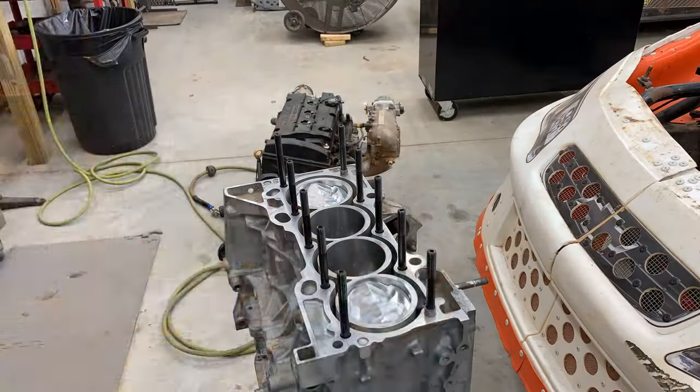I can't stress to you guys enough how important it is to take the time, double check your clearances, make sure everything is perfect. You don't want to run into an issue where you put a whole motor together and it blows up the first time out. I'm gonna work on getting this head bolted down. The next step will be checking the cam timing to get that exactly how we want it.